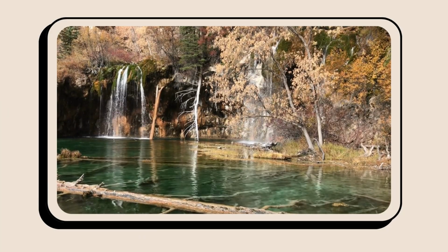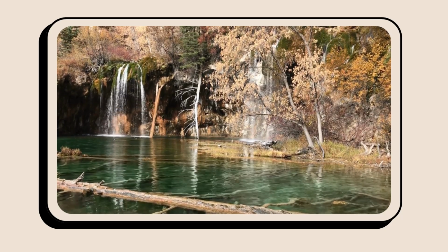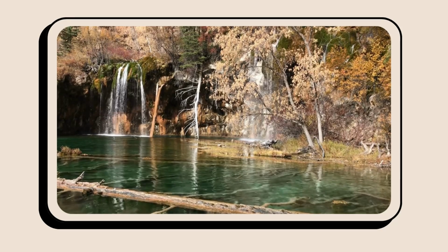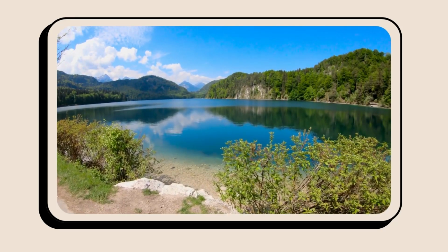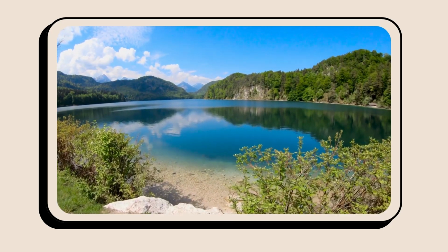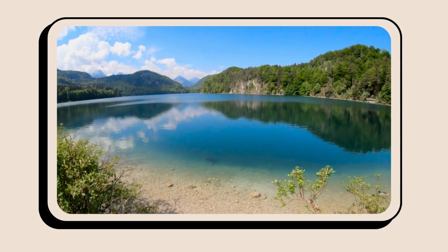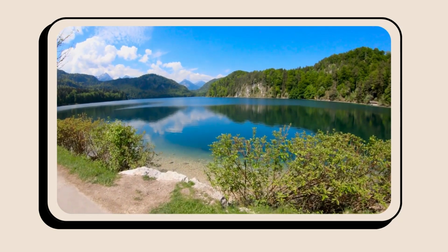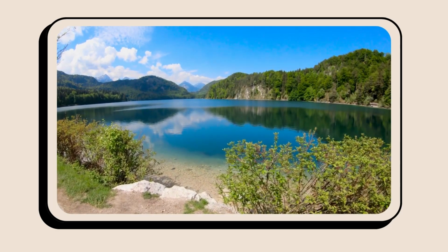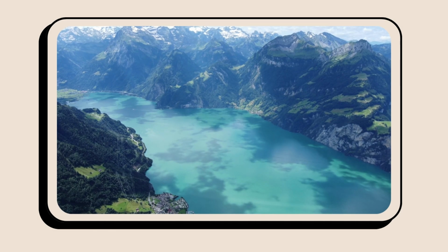Now, let's learn about lakes. Lakes are larger than ponds and are bodies of water surrounded entirely by land. They hold fresh or salt water and can vary greatly in size. From small lakes, you can walk around to huge lakes that look almost like oceans. Some of the world's most famous lakes include Lake Superior in North America, Lake Baikal in Russia, and the Great Salt Lake in the United States.